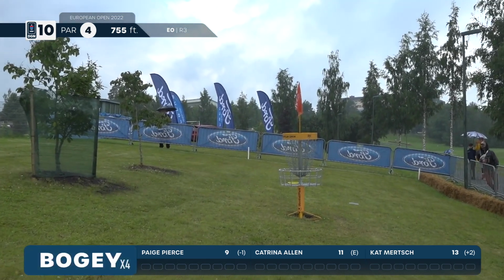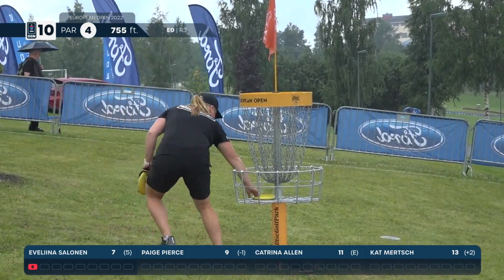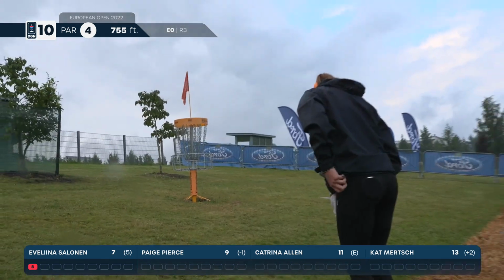Great putt. Wow, right side corner pocket and in. Yeah, she just slowed down, took a couple extra breaths, lined up her body, and made good on that putt. Nicely done.